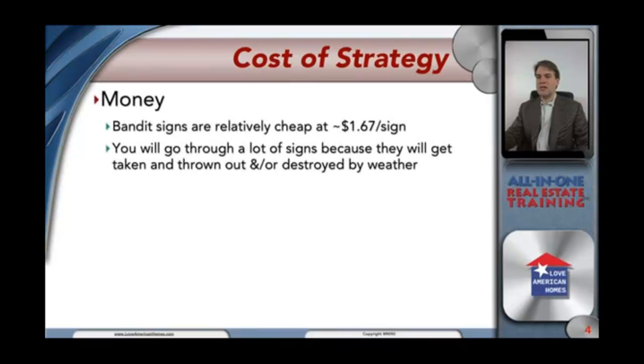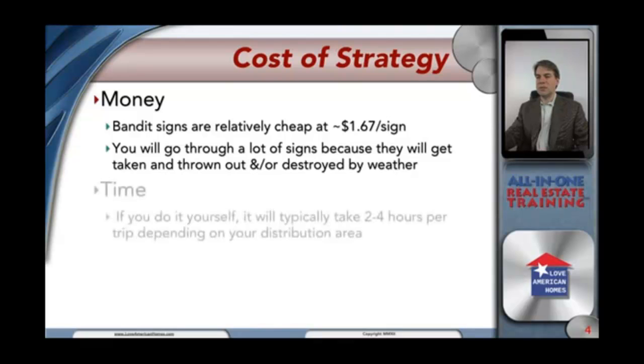In terms of the cost for the strategy, again, bandit signs are relatively cheap. We just recently looked on a website and found bandit signs for We Buy Houses type advertising at about $1.67 a sign. You're going to go through a ton of signs, mostly because they're going to get taken down and thrown out almost as fast as you can put them up, or destroyed by the weather. So you're going to have to buy bazillions of these things and drive around and constantly be putting them out. My friends and associates are real bandit sign experts. I don't consider myself a bandit sign expert, but I have lots of friends that are, and I've learned from them. They literally drive around with a trunk or back of their SUV filled with bandit signs all the time, and they're constantly putting them out.